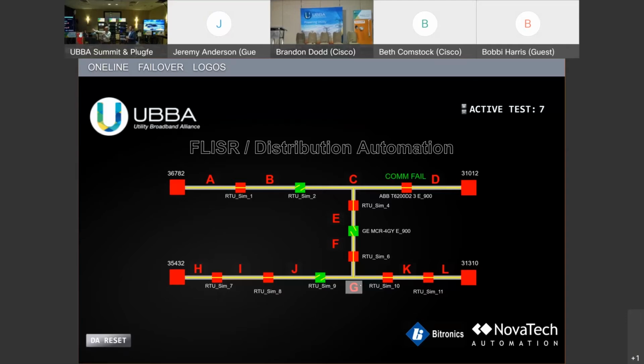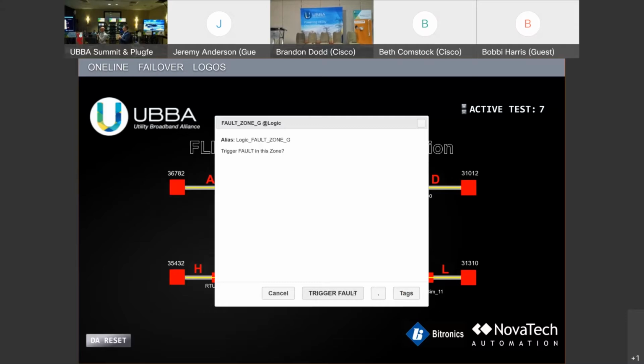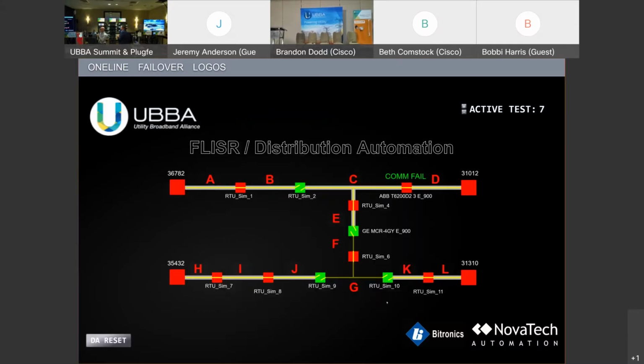So again, we're going to do very similar tests from yesterday. This is actually the same scheme, different UEs that you saw yesterday morning if you were here. So what we're going to test first is our Zone A. Nope, Zone G, sorry. So we're going to go ahead and test Zone G. Faulting Zone G, and we see the fault occur, the outage, and we see that GE UE respond, and the breaker is closed, and we've restored power to Zone F.